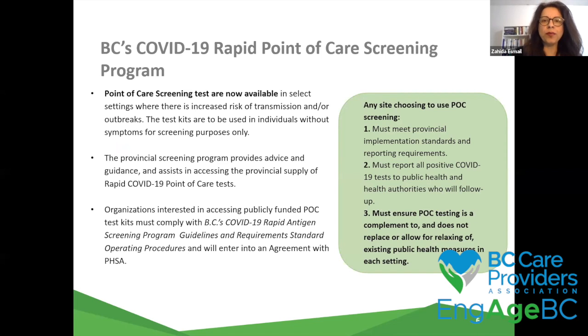The rapid point of care screening program will provide advice, guidance and assistance in accessing the provincial supply of these test kits. Organizations that are interested in accessing these kits need to comply with guidelines, requirements and standard operating procedures, which we have posted online at the BCCPA website, and need to enter into an agreement with PHSA, the Provincial Health Services Authority.